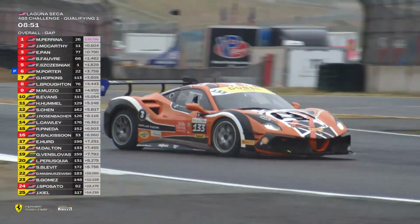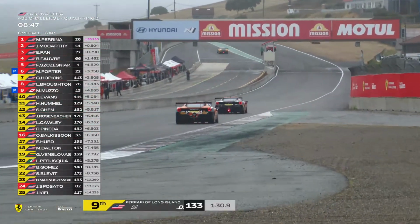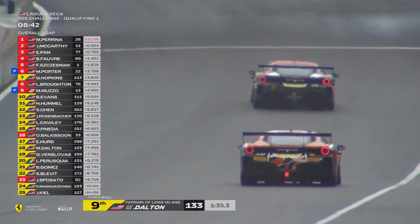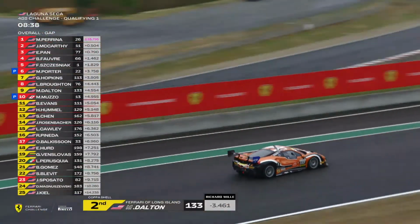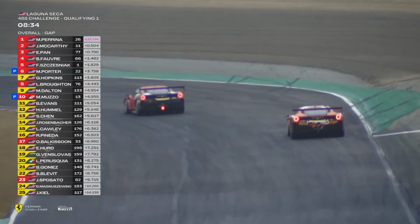Yeah, that's a point I'm going to pick up on with you, because that's something that I've noticed in my career as we watch Matt Dalton in the 133 car. He, of course, took a podium, P2, in the second race at Circuit of the Americas, and he'll be hoping to continue that rich vein of form during the course of this weekend here in Laguna Seca.